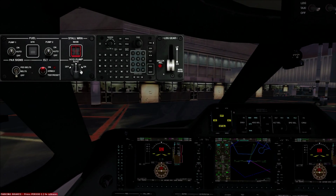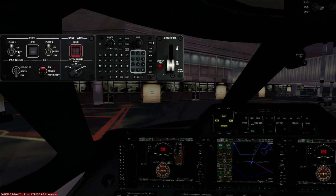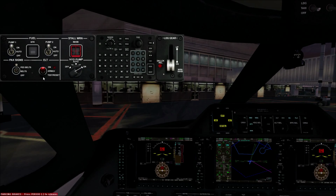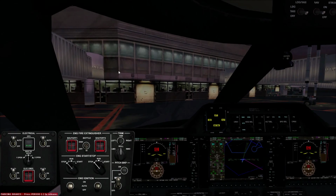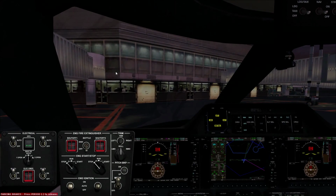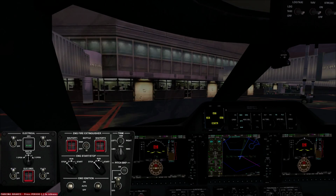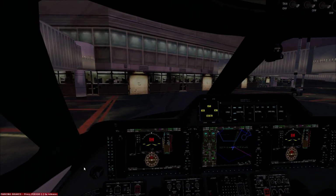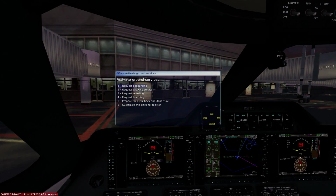But we have switched the hydraulic pump on. We've got the pumps on. Cool. Seatbelt lights on. That's all looking good. We're going to do a direct GPS flight today. Nothing too fancy. So that's all pretty cool. We're just going to start the ignitions. Okie dokie. Right, so can we get a pushback, please?